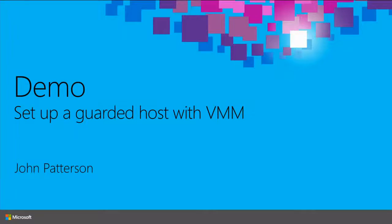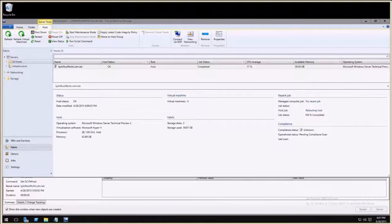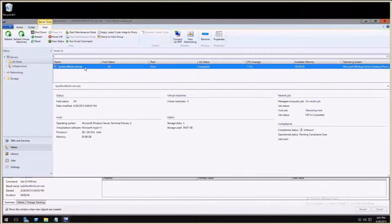Demo, let's go. So here we have a host in VMM that's just a regular host. It happens to have a TPM 2.0 chip on it. We look at the host. And in a second, we'll see the statuses are all green.